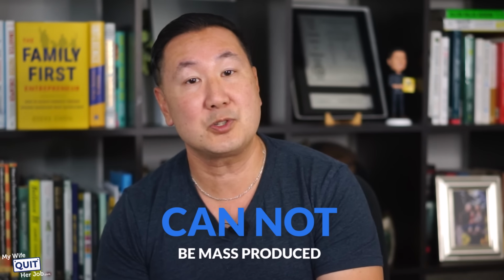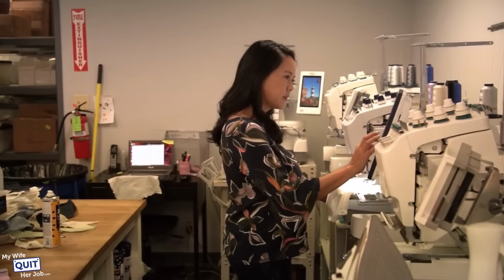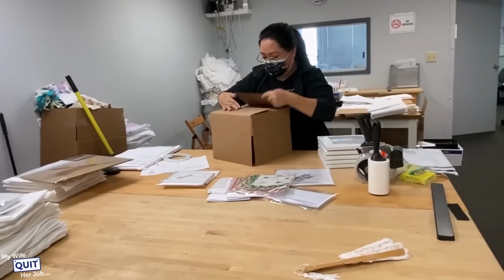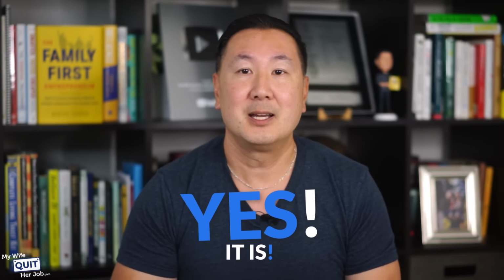And in general, these are products that cannot be mass-produced and are a pain in the butt to sell. For example, for every personalized wedding hanky that we sell, someone has to manually load up the sewing machine, embroider the hanky, remove the backing, cut loose threads, and then iron it flat. Now, most of you are probably thinking to yourselves, that's a lot of work. And yes, it is. But what's hard for you is even harder for someone who is thousands of miles away.